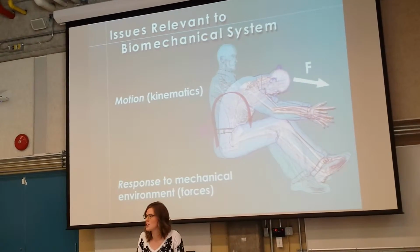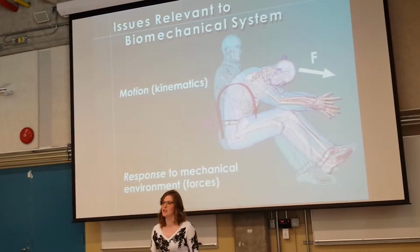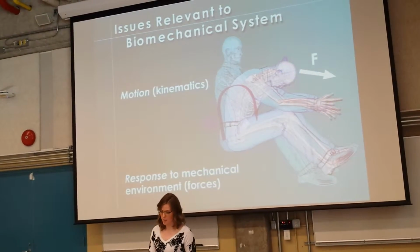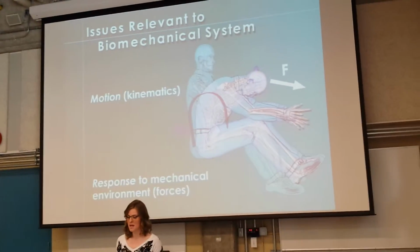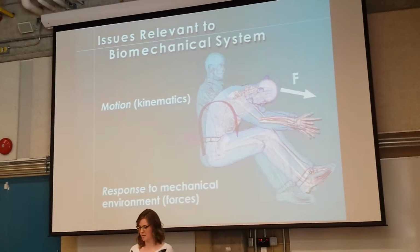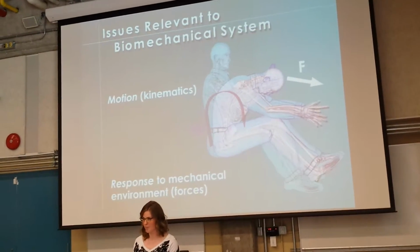So I'm sure a lot of you are probably taking physics right now, and you're looking at kinematics, and so motion and forces and dynamics, and we apply all of that to the human body as a system. And so this image on the screen shows in a frontal accident, an occupant in a car would be seated, and they might undergo this kind of whiplash action.